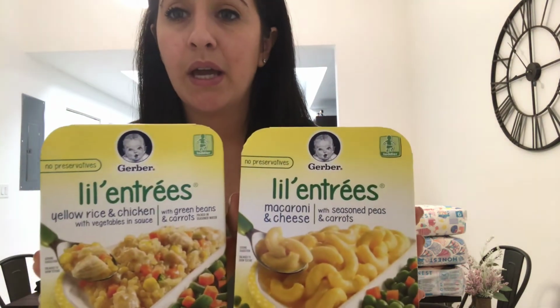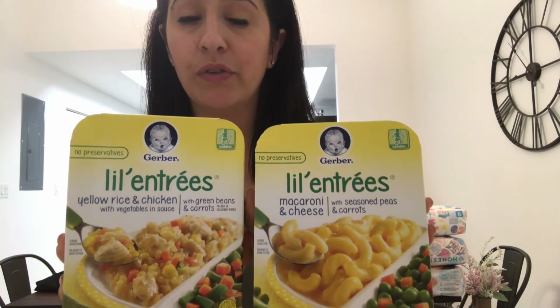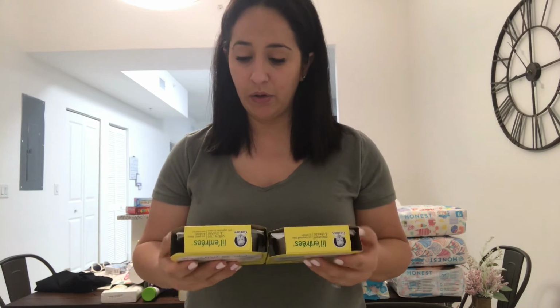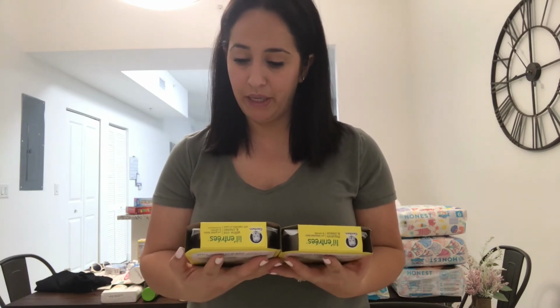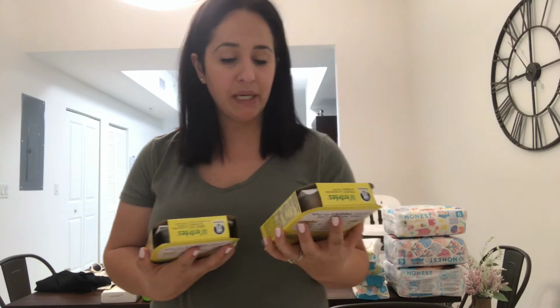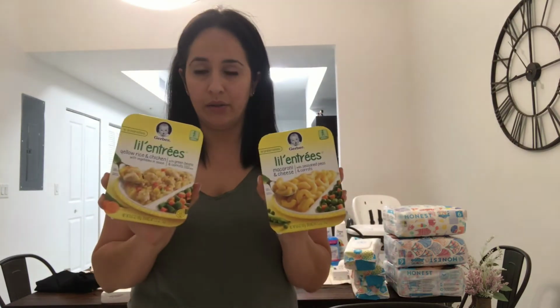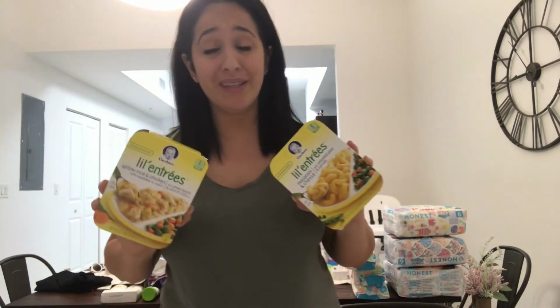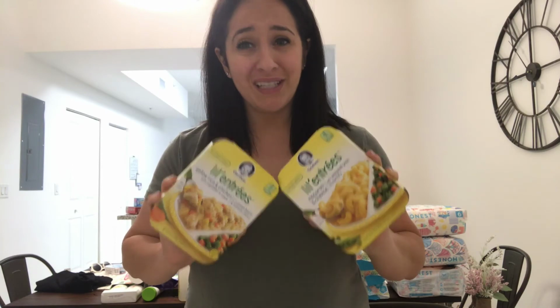Then I bought her some of these little eaters and treats from Gerber. They have yellow rice and chicken with green beans and carrots, macaroni and cheese, and seasoned peas and carrots. Okay, so I'm taking a few of these just in case the food doesn't sit well for her over there, or I feel that she just needs to eat some of this because the food is not good for her or anything like that. It's just better to be safe than sorry.